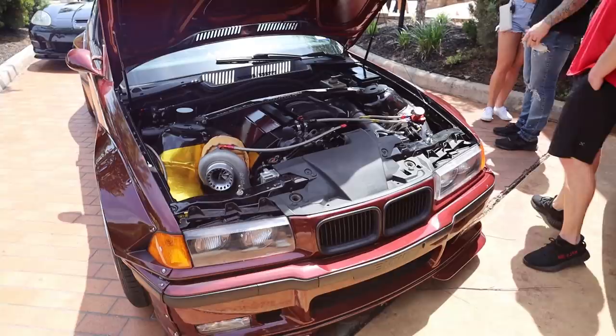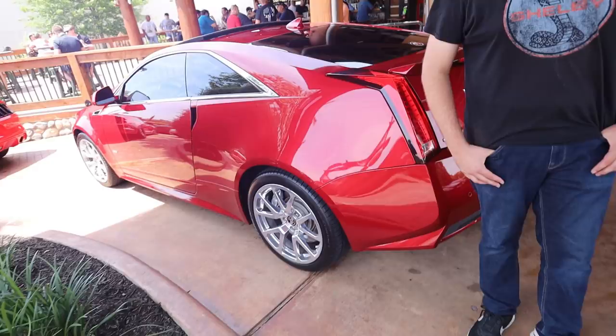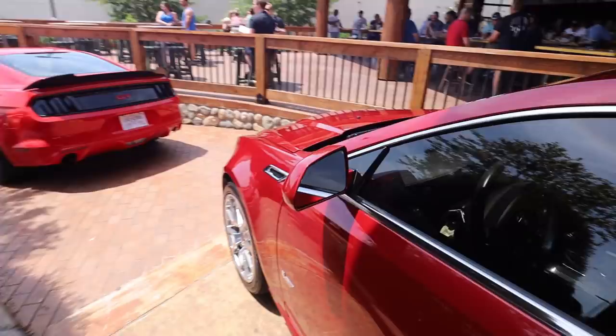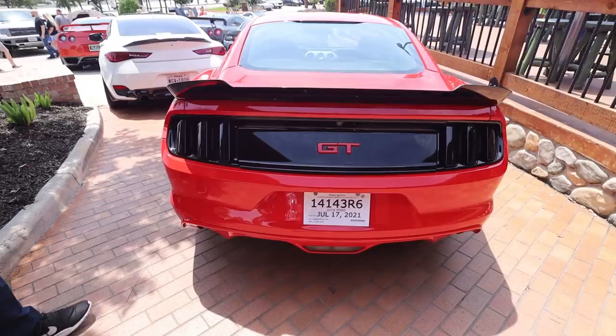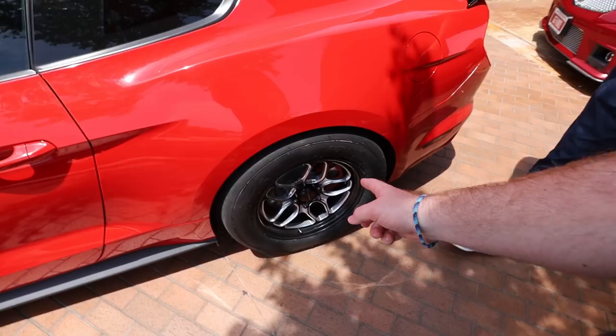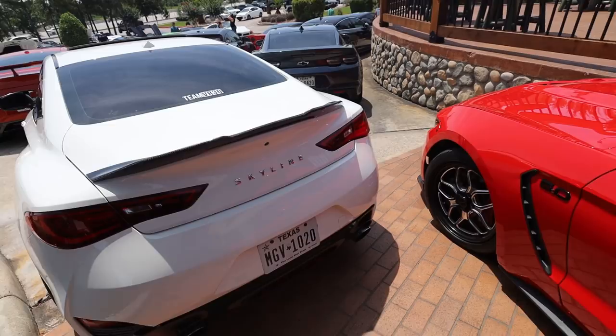Here's a very beautiful red C6 Z06, next to the Fast Boy CTSV Coupe with the awesome license plate that we saw at the last meet. Check it out. Get you one. Then we got the Mustang GT straight off the lot, but I don't think you can get that straight off the lot. So, I mean, that's a little questionable there on some Mickey Thompsons and skinnies in the front. Yeah, I don't think that's a Skyline, but we'll just go ahead and brush on by that one for now.